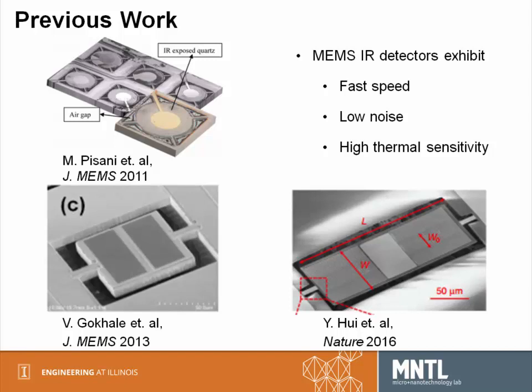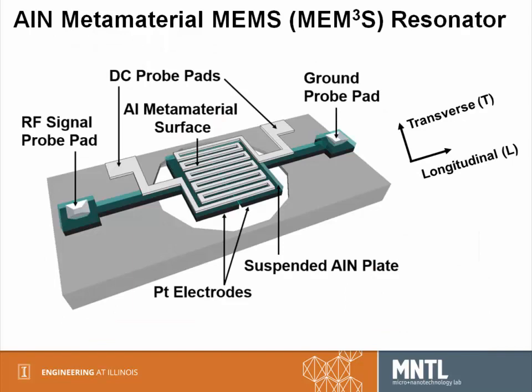And these detectors have two components. One is this plate, and this excites mechanical vibration, and the other are these areas filled with a metasurface of dots that has high spectral selectivity and absorption. And so our work involves a similar combination of aluminum nitride MEMS and metamaterials, but we seek to fully couple the optical and mechanical performance within the entire resonator.